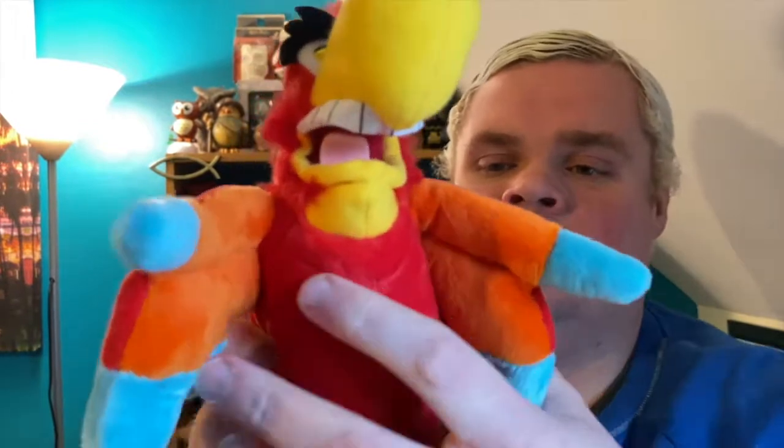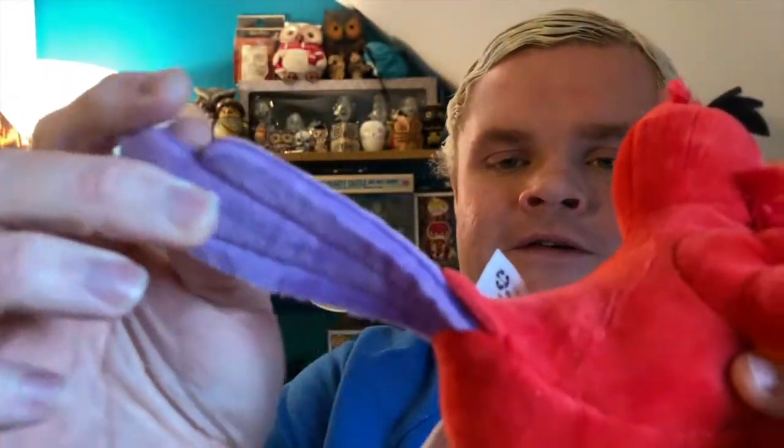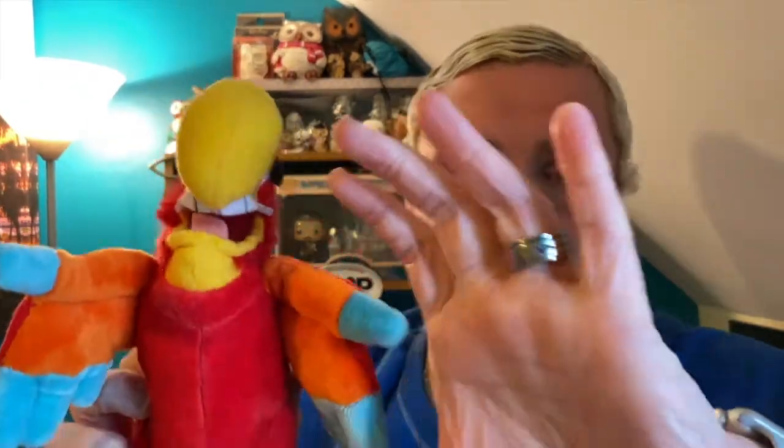But here is Iago. He's cute and cuddly and grumpy kind of looking. Look at his eyes. He's got purple feathers on his tail and blue feathers on his wings. And he is a good size, a small plush. So I have Aladdin, the Genie, and Abu as plushes from Aladdin already. I do not have an Iago one, so Iago is going to be added to the Aladdin shelf now and make his home beside the others, so that's cool.